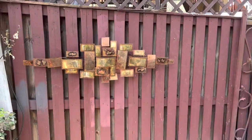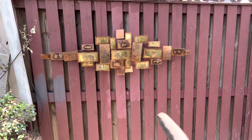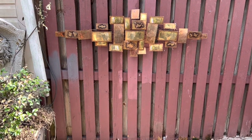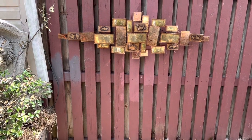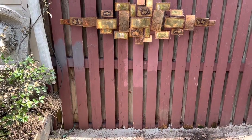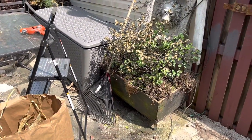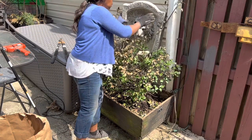Right there. I'm not too crazy about this color at all. If I can paint it a different color, I think it'll work. Maybe something in black or gray. Okay, so let me go clean. I'm going to clean everything up, and I also have to go ahead and take out the box here. You can see the winter has taken a toll, and move this away.